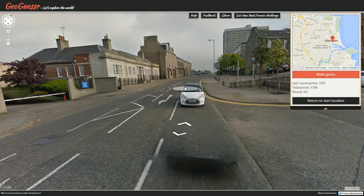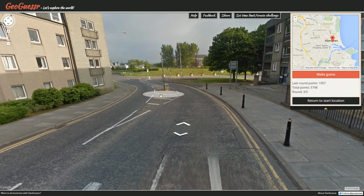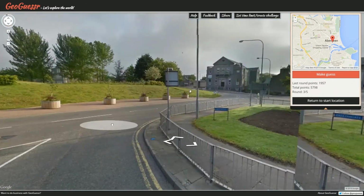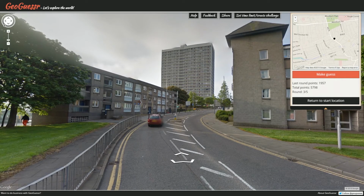We're on a road called Gallowgate. It is a very nice looking place over here in Scotland. Wow. Impressive. And we can see, well, we can't see any water. That's one thing that's true. And I also, sure, King's Gate. No, that doesn't really help me.